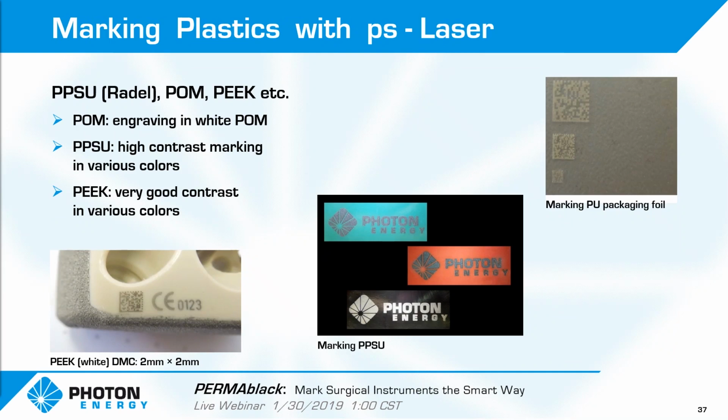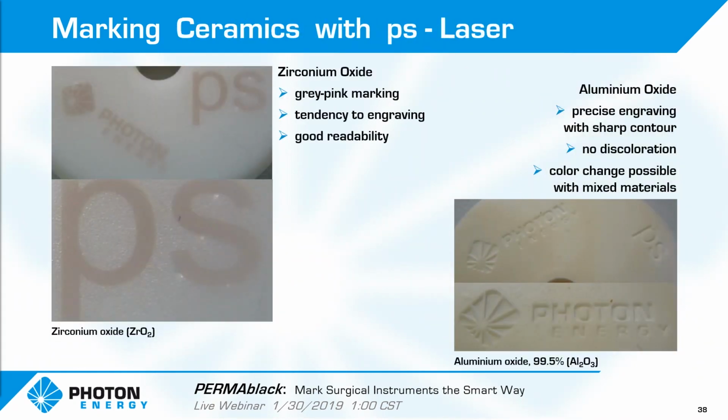This slide shows a few markings on plastic. The marking is no longer deep black, as you see. The marking effect is also different, but it is the same laser and the same machine. That means you can use the machine to mark metals and plastics. And here we have a few ceramic examples. Again, no black marking, but it is a marking.